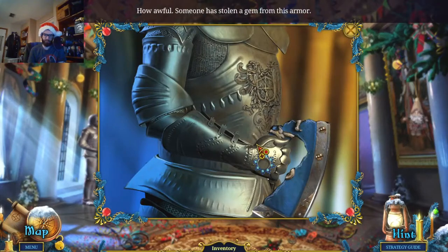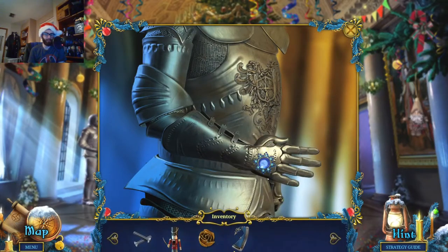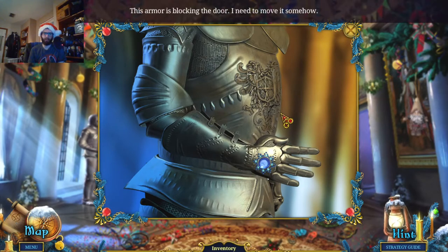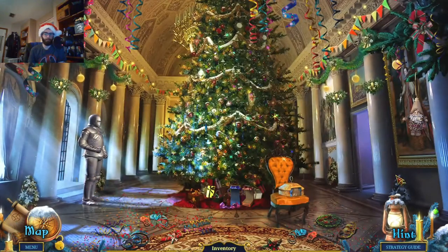Okay, how awful. Someone has stolen a gem from this armor. Well, we got the gem. There we go. Okay, so we got a shield section. This armor is blocking the door. I need to remove it somehow. Okay, the shield, I would guess.